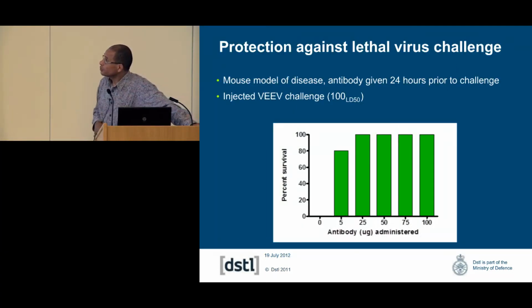So if we look at protection with the humanized antibody now against, not the mouse parent, against lethal challenge, this is an injected challenge. It's an intraperitoneal challenge, and the antibody is given pre-exposure, sorry. What we're really trying to do here is see how much antibody will protect. So given 24 hours pre-exposure, you can see this is the standard dose that we were thinking of doing, but even if we drop it by almost an order of magnitude, we're still getting a very high level of protection. In that experiment, they would both have gone intraperitoneally. Standard route for administration of the antibody in these experiments is intraperitoneally.